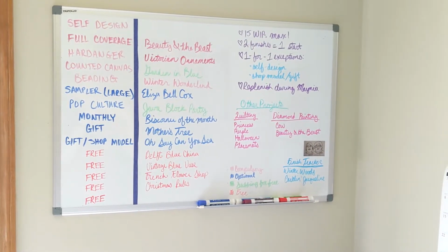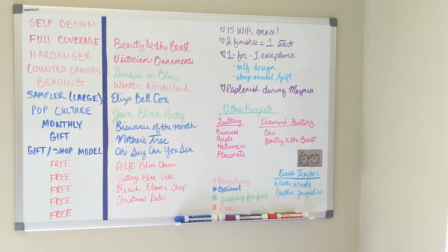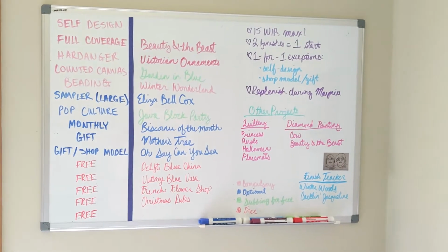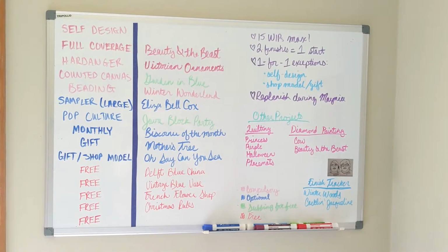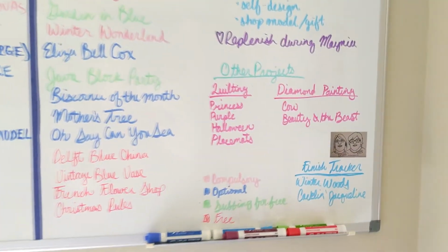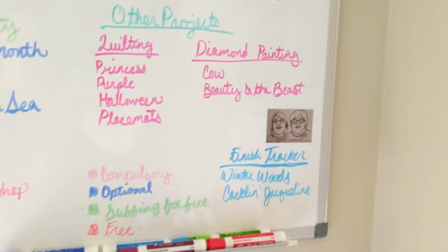This is my whiteboard of WIPs, and I've shown it before, but we got it hung up on the wall finally so that Stella stops wiping it off with her nose every time she walks by it. But yeah, you can see right now I've got 13 WIPs going on, 2 open spaces, and down here, in the bottom right, my finished tracker, I've got 2 finished projects, and so I have a new start available when I want to.